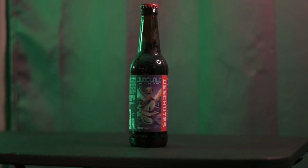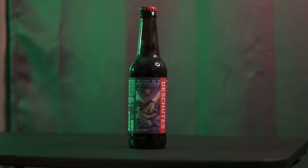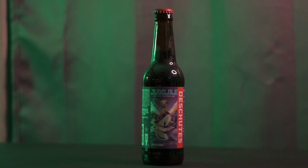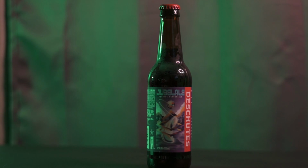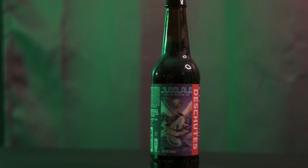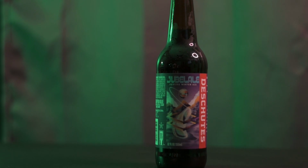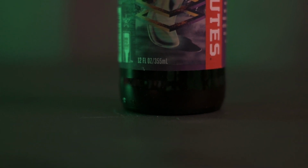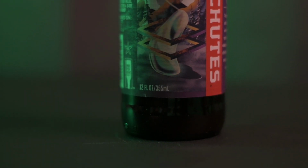Let me grab my phone here with the notes. The beer from Deschutes is called Jubel Ale Winter... What is it? Winter Ale, or Jubelale Festive Winter Ale. See, I knew I was missing something there. It clocks in at about 6.7 ABV, or alcohol by volume for those who don't know. The website describes it as full of spice notes, toffee, and dusted cocoa. I don't know if I'm saying that right. Either way.